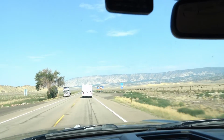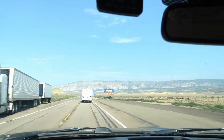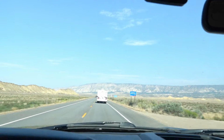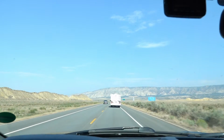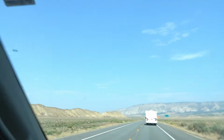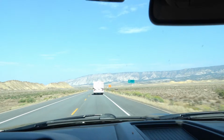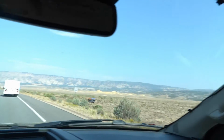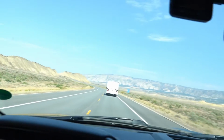Alright, here we are. Welcome to Utah. Life elevated. This is what Utah looks like, what Utah looks like at this entrance point. Really nice road.